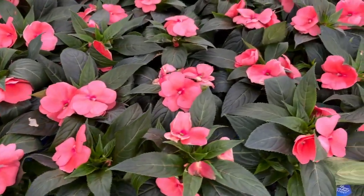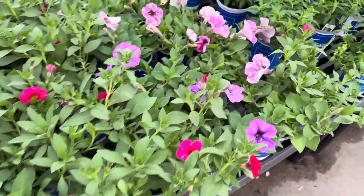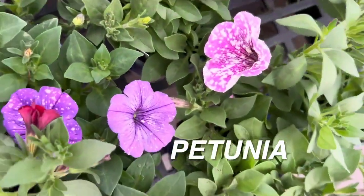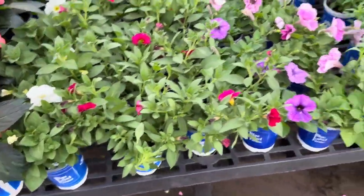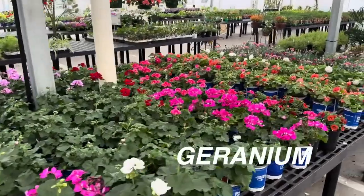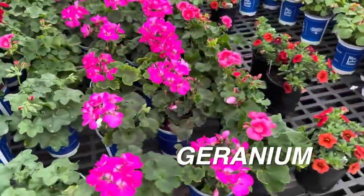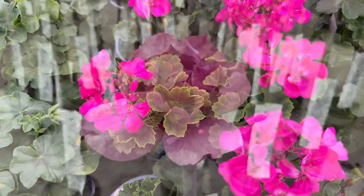These are some beautiful impatiens as well. Impatiens can really tolerate hot weather, so I like that for Texas. And then look at this beautiful petunia right here. That speckling on the petunia is really nice. I remember as a child we actually grew petunia in flower beds. I actually grew a lot of flowers as a kid, and I have a diverse love for different types of plants, like even the geraniums. Look at how beautiful the pink blooms are.